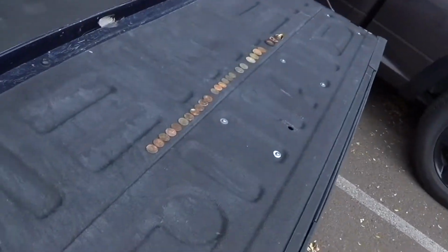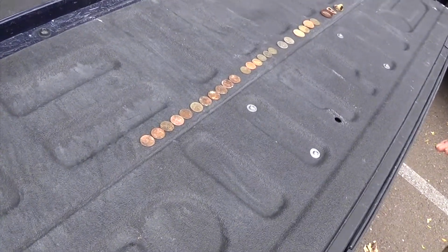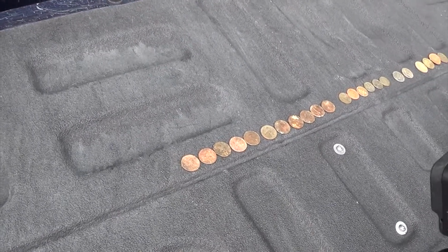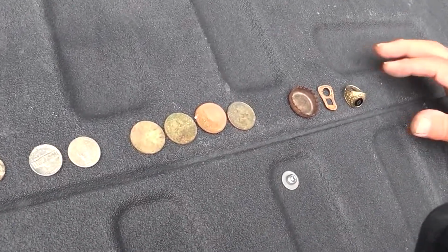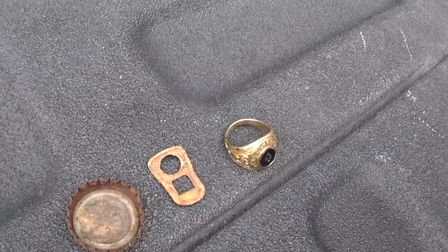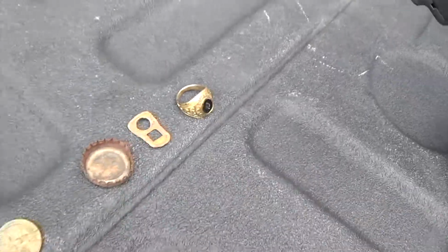Hi guys, Mark here. I'm searching for the second time with the Macro Legend that I just got. And I loaded a coin program into it that I found on YouTube, and it really brings out coins. Unfortunately, it seems to find pennies. I tried turning it up to quarters, but it kept finding pennies, dimes, nickels. I only got four quarters. One bottle cap, pull tab, and then I found a gold ring. 14K, it says on the back.